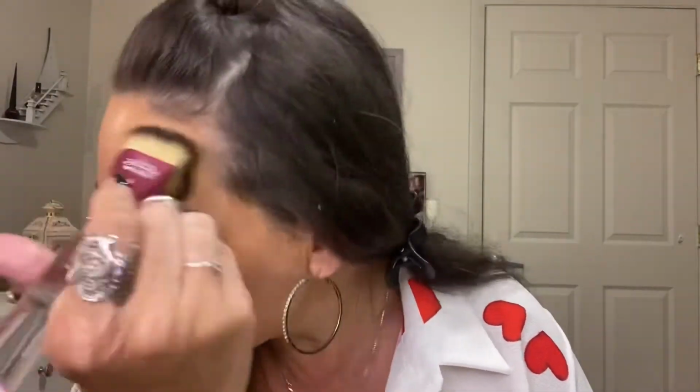As you can see, this still gives pretty decent coverage for a CC cream. You can still see all of my stuff through it, but it looks a lot better. So that's my foundation or CC cream done. I think it looks so good. Natural finish, nice coverage without being full or too light. So now let's talk concealer.